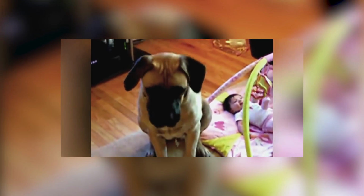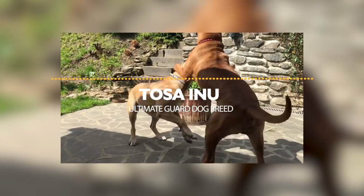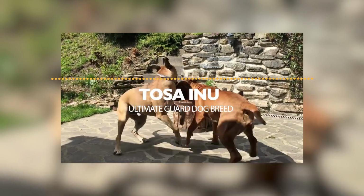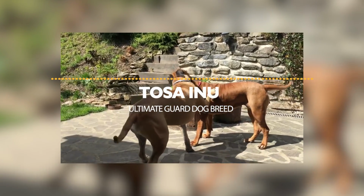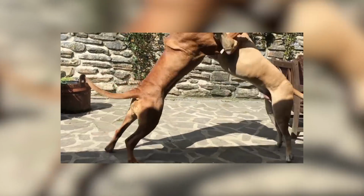Although the Tosa is a very intelligent dog, they are known to have quite a stubborn streak in them, which is why careful yet firm handling is needed right from the word go if you want to share your home with one of these huge, powerful and protective animals.